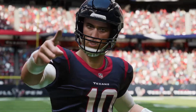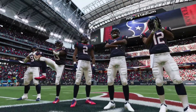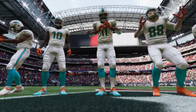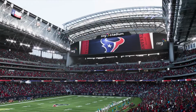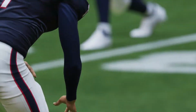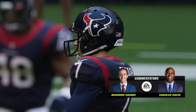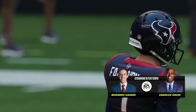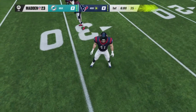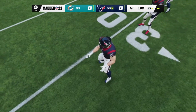We'll see Davis Mills and the Houston Texans taking on Tua Tagovailoa and the Miami Dolphins. On a wonderful fall afternoon in the state of Texas, the roof is open and we've got football from NRG Stadium in Houston. Today we're set for a good AFC matchup between the Miami Dolphins and the Houston Texans.